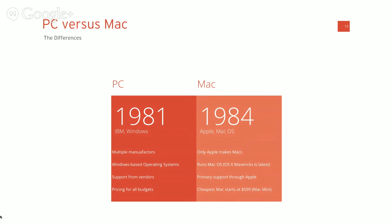As far as operating systems, we've kind of touched on that. Windows runs on PCs, and then of course OS X runs on the Macs. The latest version is OS X Mavericks, which is 10.9, and I think the latest update is 10.9.4. The next one that's going to come out is Yosemite. And Apple has changed their naming convention for their versions.